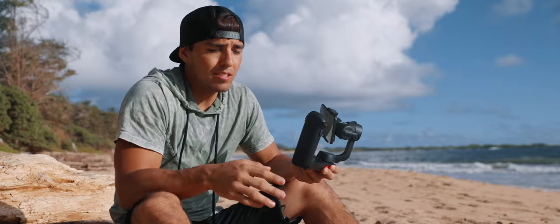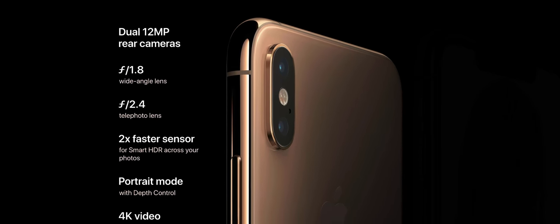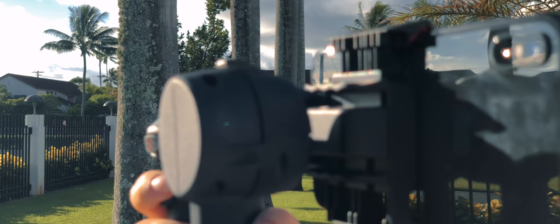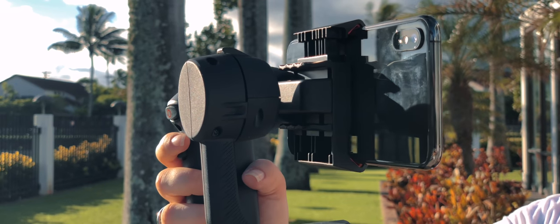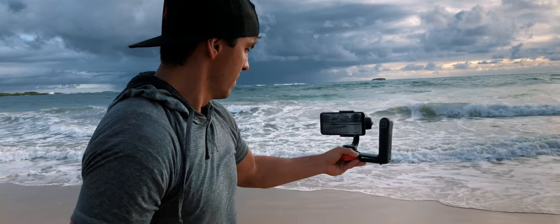And this week I'm going to be testing out my camera on the all-new iPhone XS Max using the MOVI Free Fly as my stabilizer. And I'm going to be showing you how you can get stable, beautiful cinematic footage using just your phone. We're not going to be using any third-party lenses.